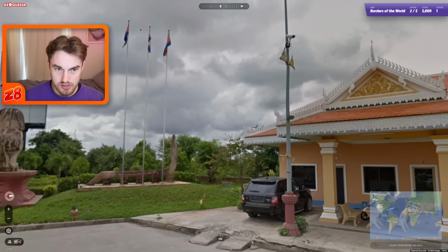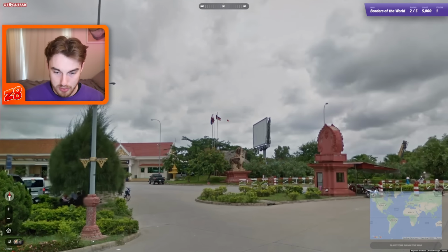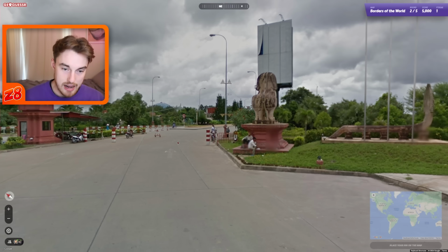Can we make that out? So Cambodian flags there, and Cambodian flags there. And so yeah, this should be Cambodia over here.